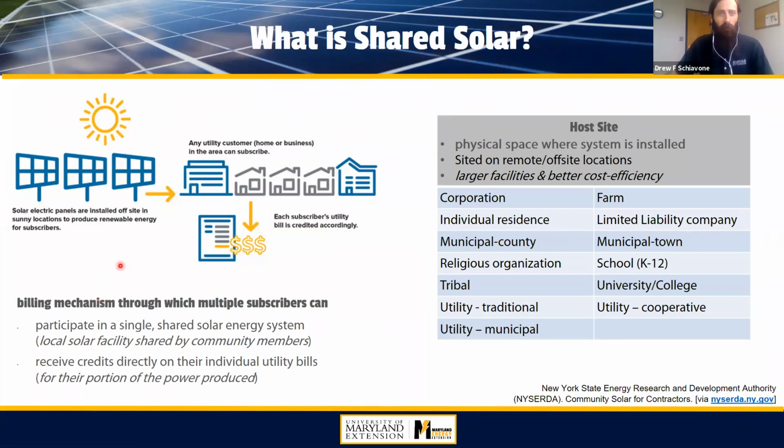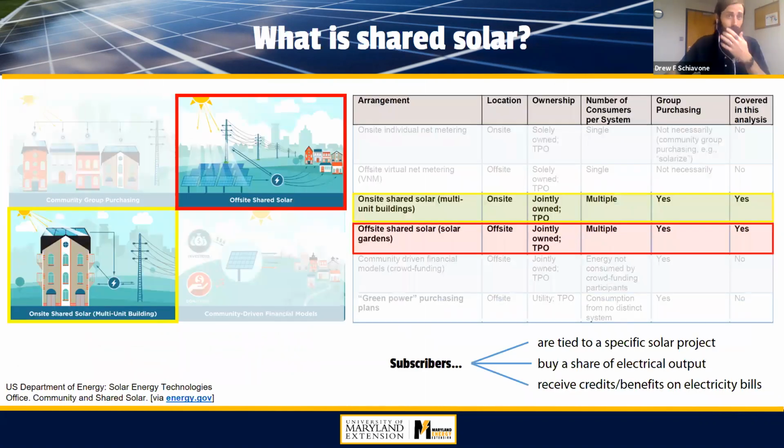We'll touch on what that is, but this PV is going to be installed on what's commonly called a host site, and it could be your own property, and that's one way that you could get involved with shared solar. Whether for financial reasons or investment reasons, you could be a host site for shared solar. It could be on a business, farm, or any other entity. I've indicated some examples here on the slide deck, but that gives you an idea of where it could be installed, and we'll get more details later.